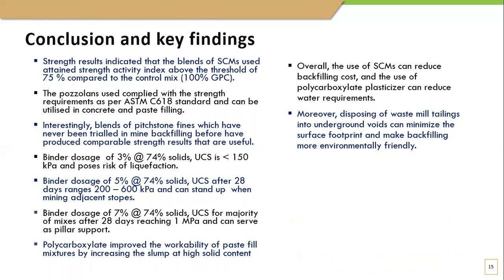The mix with 5% binder at 74% solid content, after 28 days of curing, reaches 200 to 600 kPa and can stand up and be used in underground stope filling. A dosage of 7% at 74% solid content reached UCS for the majority of the mixes after 28 days, reaching 1 MPa, and can serve as a pillar or support underground. Polycarboxylate also improves the workability of the paste fill by increasing the slump and reducing the yield stress.